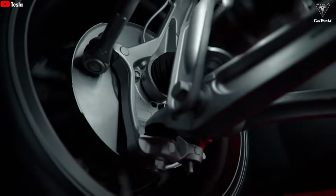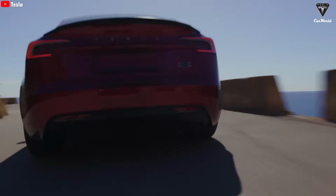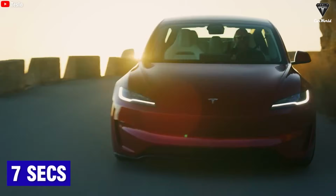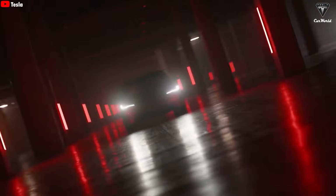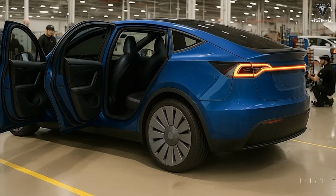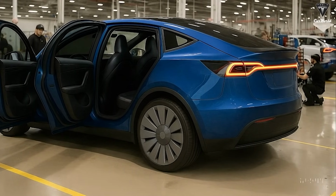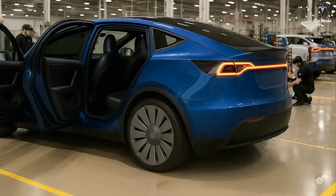The Model 2 will be rear-wheel drive, equipped with a single motor. It's expected to accelerate from 0 to 60 miles per hour in around 7 seconds, with a top speed limited to 112 miles per hour. While these numbers aren't as impressive as the Model 3 or Model Y, they still outperform most gas-powered cars in the same price range. Although the stripped-down design may leave some buyers feeling the interior is cheap or a bit noisy, it's a trade-off for owning a quality EV at an unprecedented price.